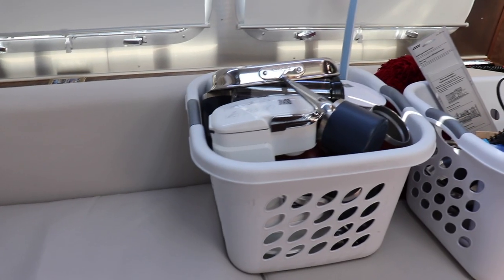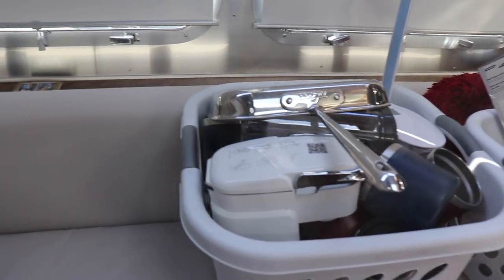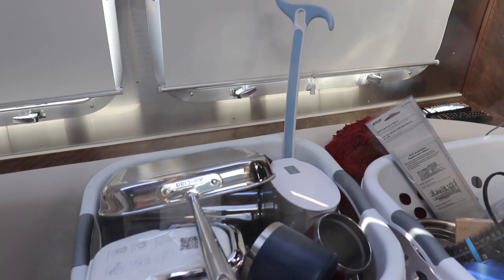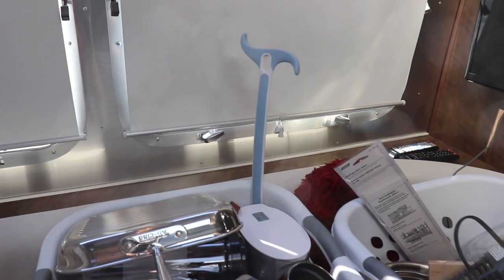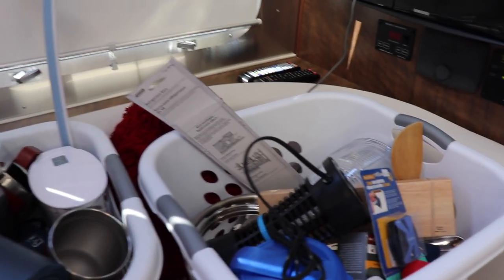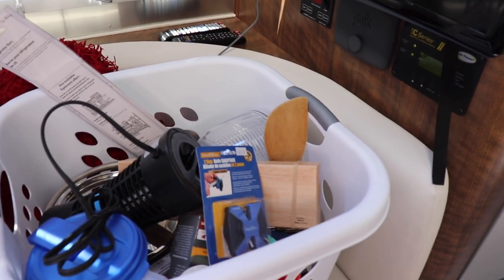On the sofa area, we have this basket, which is coffee makers, mugs, I don't know what else is in there, pots, pans, and there's my shoehorn because I cannot tie shoes anymore. Can't get my belly bent over. It's like trying to fold a bowling ball. Okay, here we have more stuff, pitchers, pots and pans, knife sharpening.